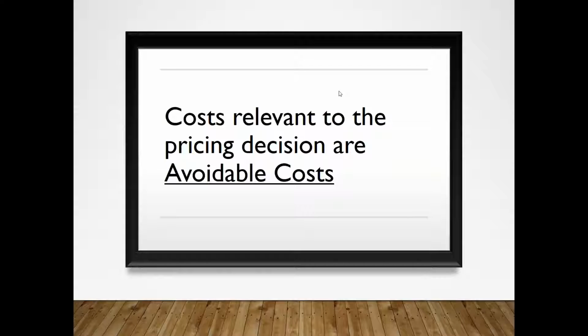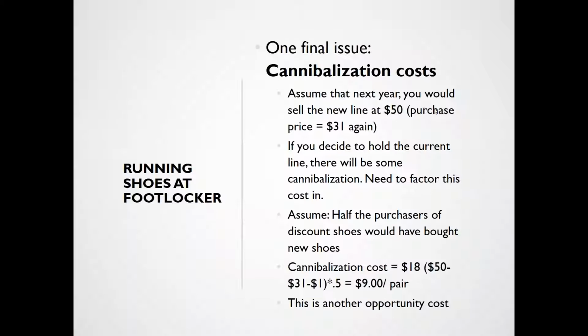Sell at a loss at the end of the season, or hold for a year and sell at a much higher price? And for most companies, it's going to be avoidable costs which play a big role. So Foot Locker will have costs of holding shoes in inventory, which come to around $6 a pair. They have to borrow money and insurance, so that's a cost of around $2.40. Cost of labor, space in the stockroom.